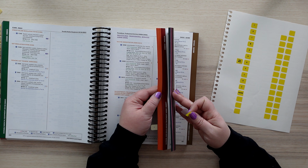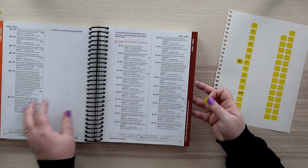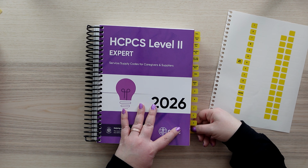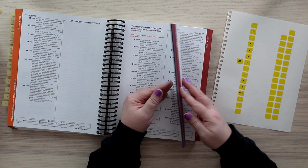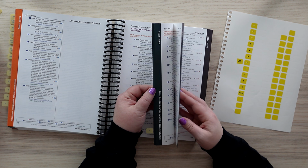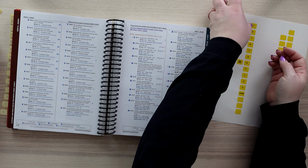And then we have, and this is a smaller one, our H codes, H for alcohol and drug abuse. So H, I'm going to put that right there. Next will be our J codes. J codes we think of commonly as our drug codes. And it's this large section right here.